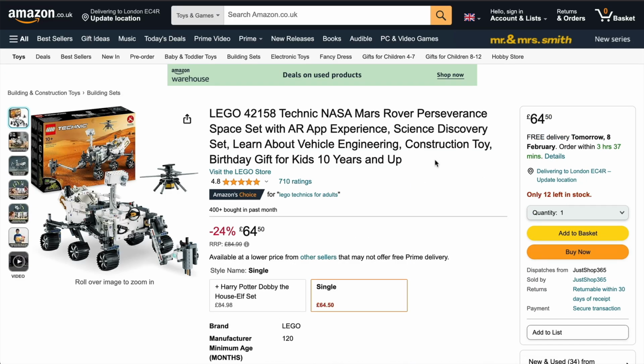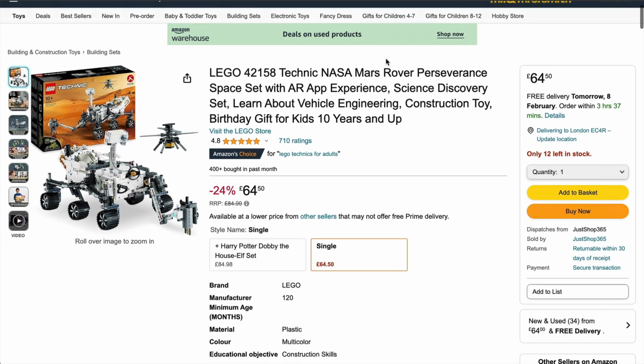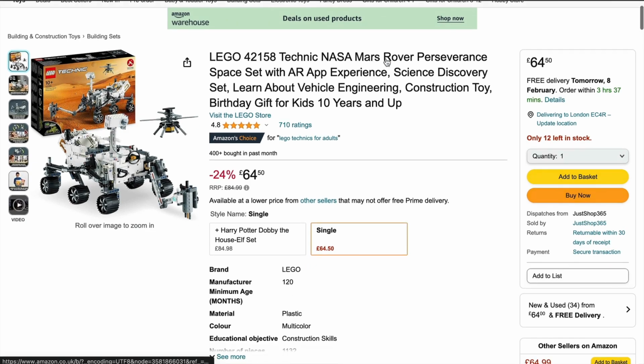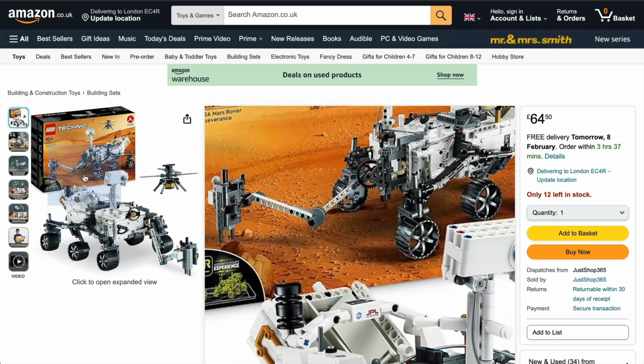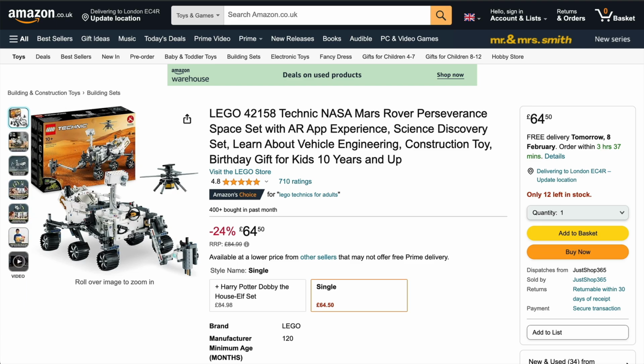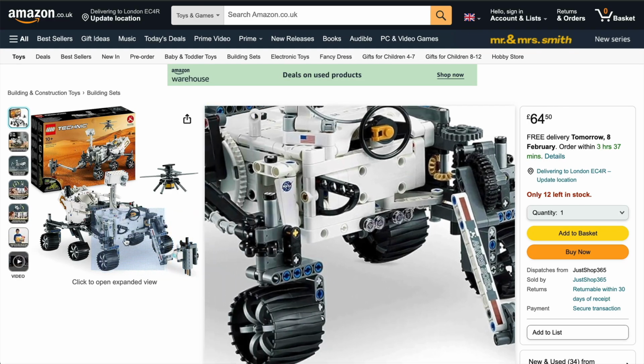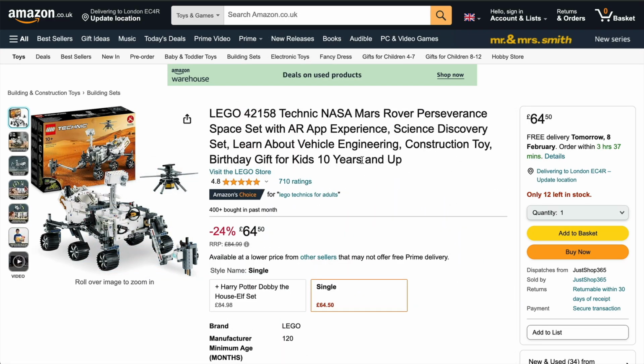Alternatively, if space is more your thing, then you can currently grab almost 25% off of the NASA Mars rover. Now, there are currently apparently only 12 left in stock, so I imagine these will disappear quite quickly. It's a really cool set. Obviously, space is going to be huge in 2024 for Lego and beyond, and this is just one of those sets that a lot of people are going to actually want to have. So I wouldn't miss out while it is on offer like this. Really, really cool one.